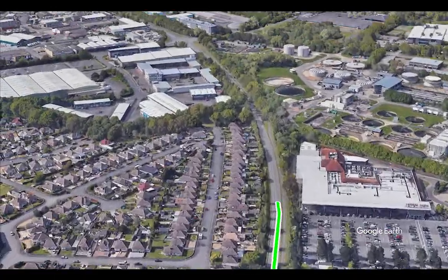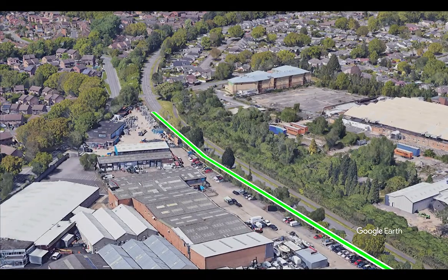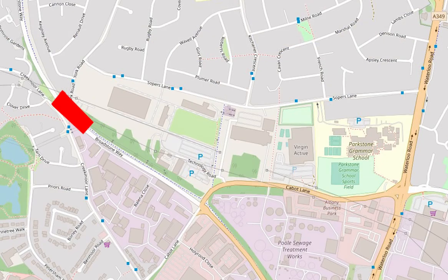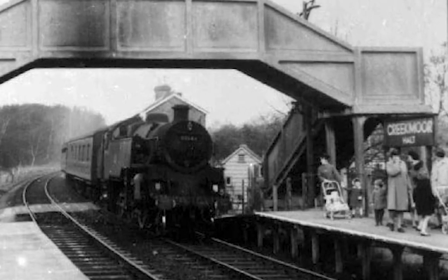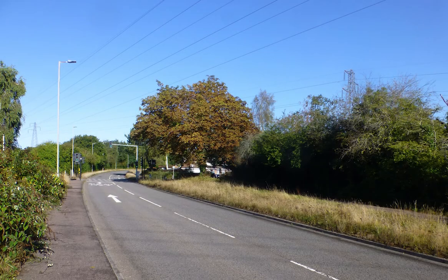Leaving Fleetsbridge, we followed Broadstone Way. This road was built on the route of the railway line and was part of the Holes Bay scheme. Just under a mile from Fleetsbridge, we come to what used to be Creekmoor Halt. It was originally built to serve the nearby brickworks and tile factory. In later years, a munitions factory was built where Plessey Siemens was in Soapers Lane. Both had private sidings to transport raw materials and finished products from their factories. There's no sign it ever existed today.